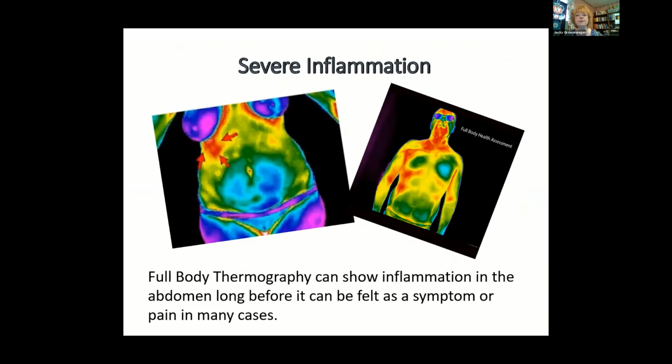Severe inflammation can be picked up in many parts of the body, and sometimes they follow a path, like you see in the gentleman on the right, and on the lady on the left underneath her breast. That's where the liver is. And so obviously she's got a very unhappy liver there, and that needs further clinical correlation and or investigation.